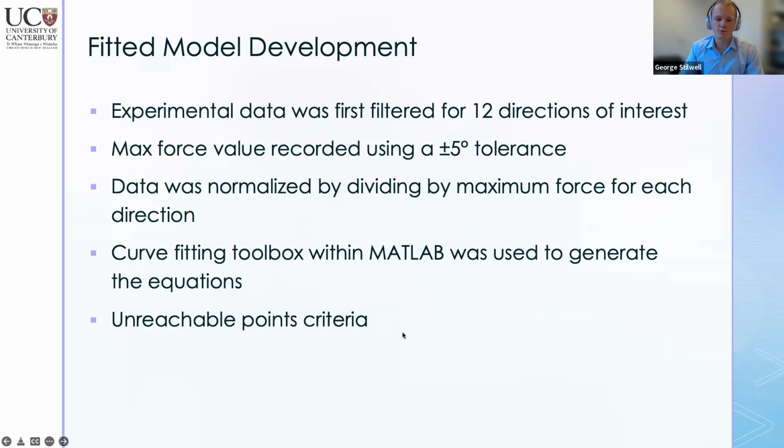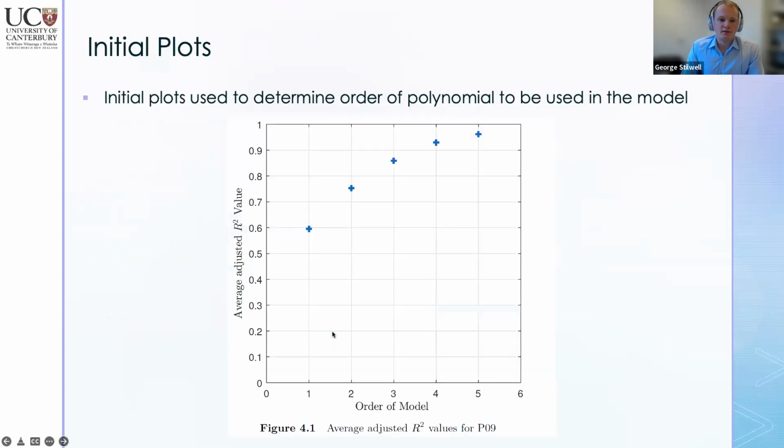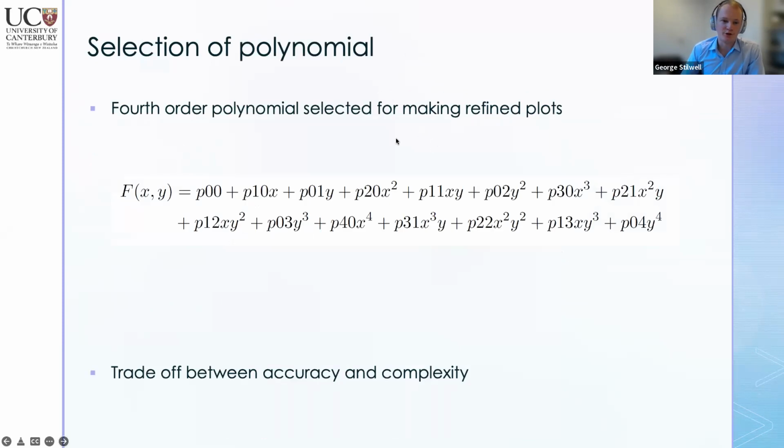And then there's this unreachable points discussion. To start with, a model was made to try and capture the whole test area. So test points that were unreachable were included, but I'll talk about how that impacted the initial results. To choose what size model we used, I did an investigation of the average adjusted R² value, looking at the accuracy of these models, and a fourth order polynomial was selected. This had a good fit of the data without the need for 21 different coefficients, which is what you'd need for a fifth order model.